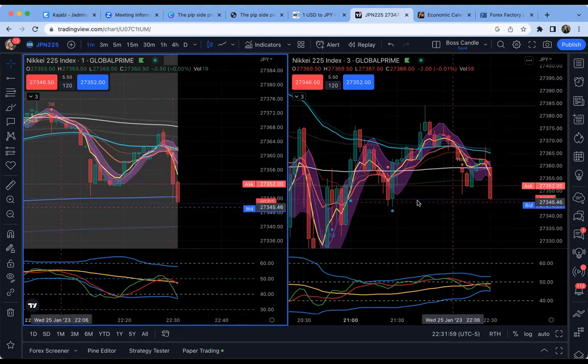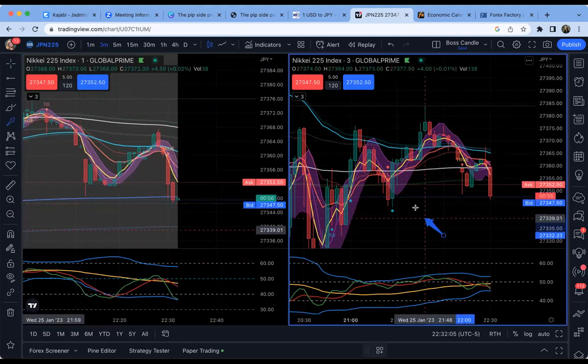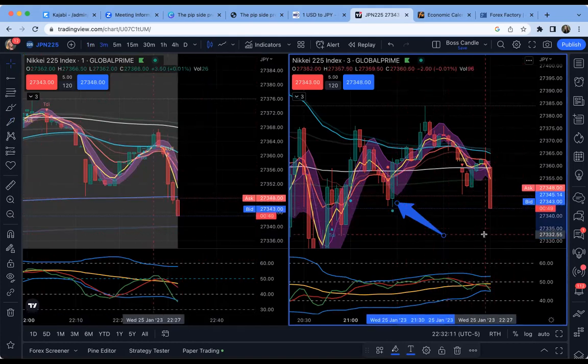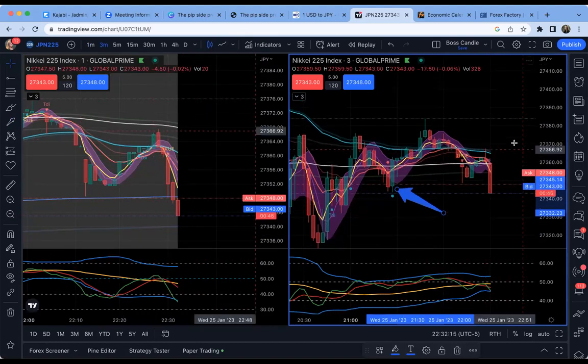Okay, so currently price is pushing down to a previous low that we can see that price hit over here on the 3-minute, right? Price right here, right down to those previous lows. We'll see how price handles it. So far, pushing down below those lows.